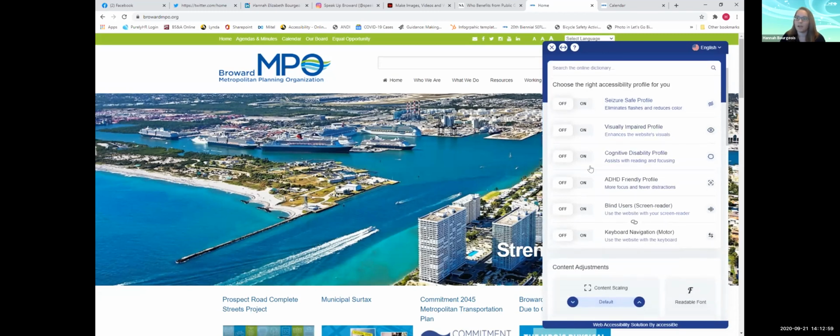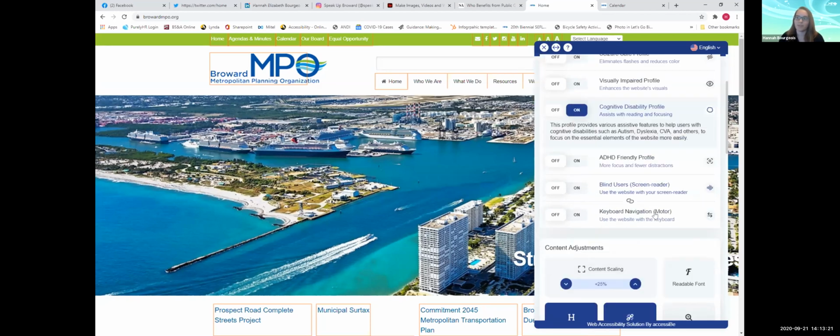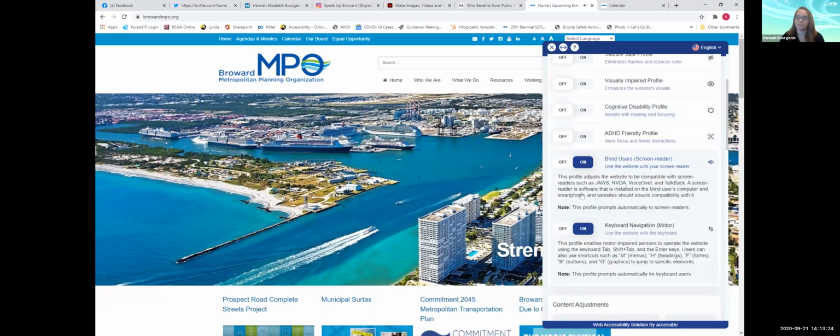Some of the other ones, the cognitive disability profile, what it does here on the screen, there's a little orange outline of a box around the logo and different buttons and tabs within the page. So it calls attention to that and helps people focus on the different drop-down menus and the different features that the website is offering. Another really great one for blind users, it has a built-in screen reader. So when you have that toggled on, it not only enables the screen reader, but also enables keyboard navigation. So you can use your keyboard to go through and tab between different pages, use the search bar, and fill out forms, stuff like that.